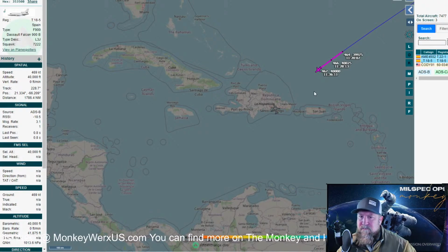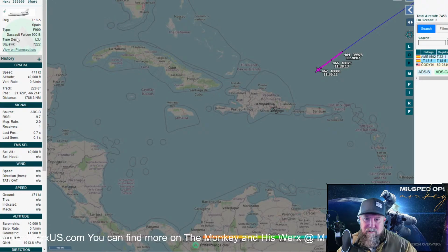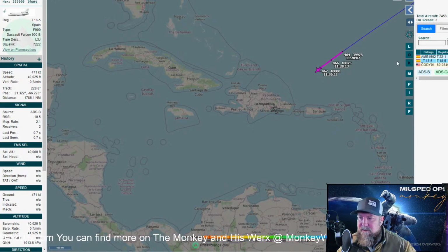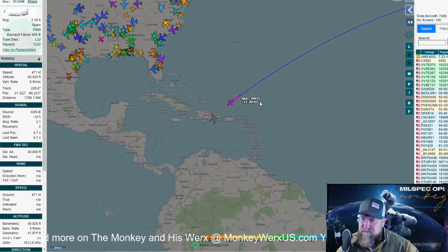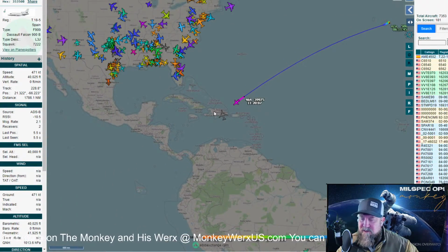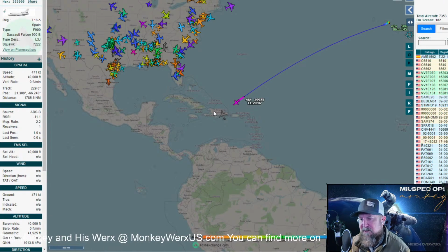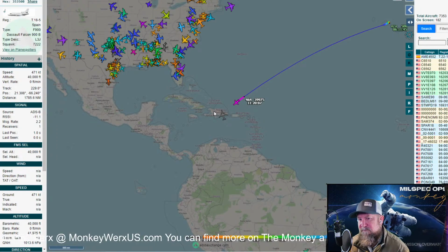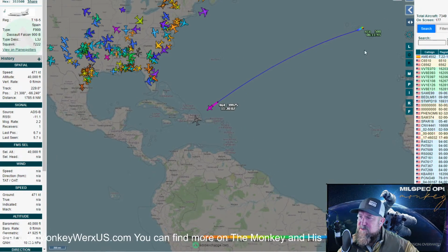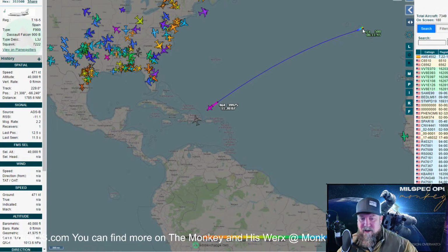Here's what we have here. That's another Spain aircraft coming in, F900. So that's one of your little Dassault Falcon jets. See where it's coming from. So looks like we've got 2 Spain aircraft going into Dominican Republic. That is coming out of our Terceira Island right here, which is our location we've been watching, right?